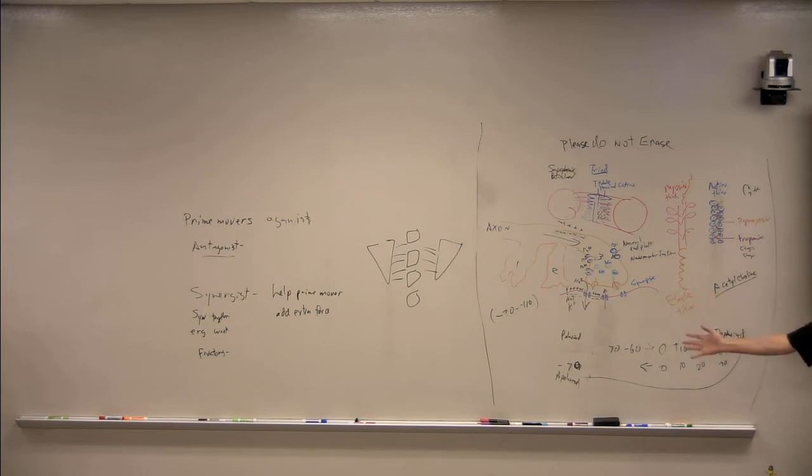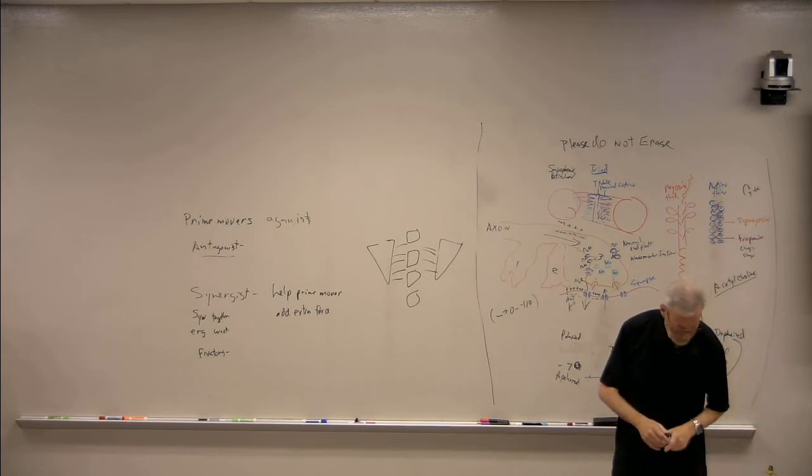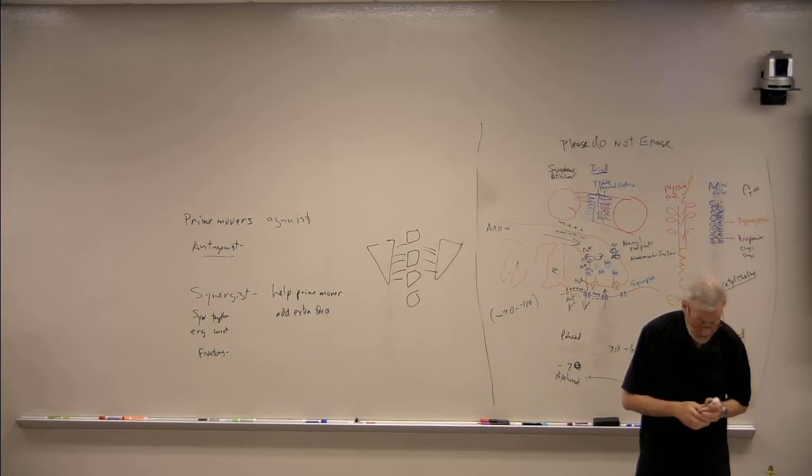The front of the joint, flexors, extensors, adductors, and abductors, right? Depending on which side of the joint they're on, commonly, okay? A muscle may act as a prime mover in one movement, an antagonist for another movement, and a synergist for a third movement, okay? Let's talk about the names of muscles.